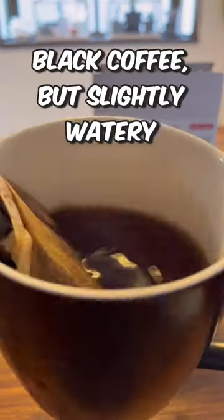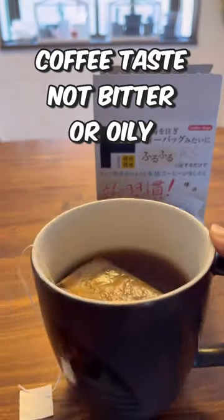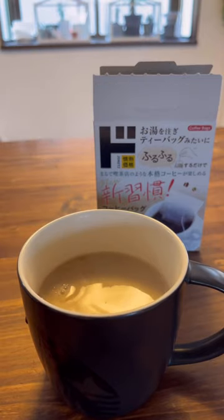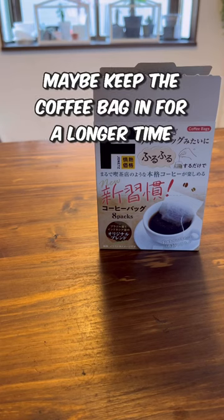It seemed slightly watery, but let's taste it. There was a faint coffee taste, and it wasn't bitter or oily. After adding milk, there was almost no coffee flavor. I rate it a 2 out of 5. It's an interesting concept, but the coffee isn't strong. Maybe I need to keep the bag in for longer.